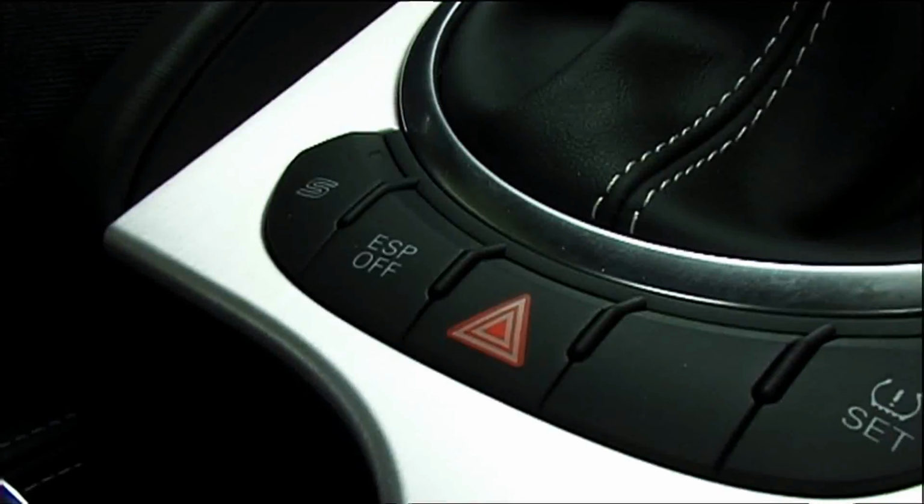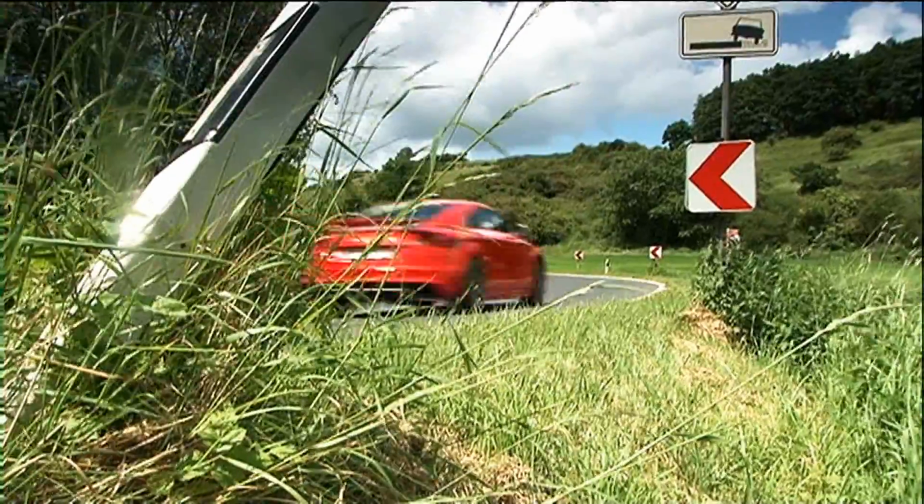One thing you have to do if you own a TT RS is press this button here. An exhaust flap has just opened up the exhaust system and it sounds like this.